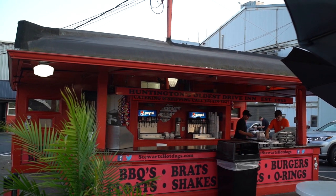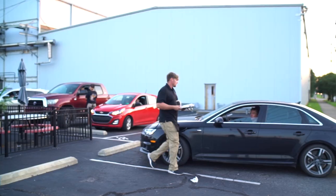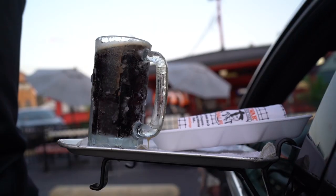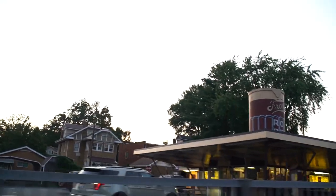Stewart's hot dogs are pretty famous around this area, and for the price, it's hard to beat this little piece of nostalgia. Some former residents of Huntington have even gone as far as to have Stewart's shipped to them when they get a little homesick. This is a great place to get some comfort food.